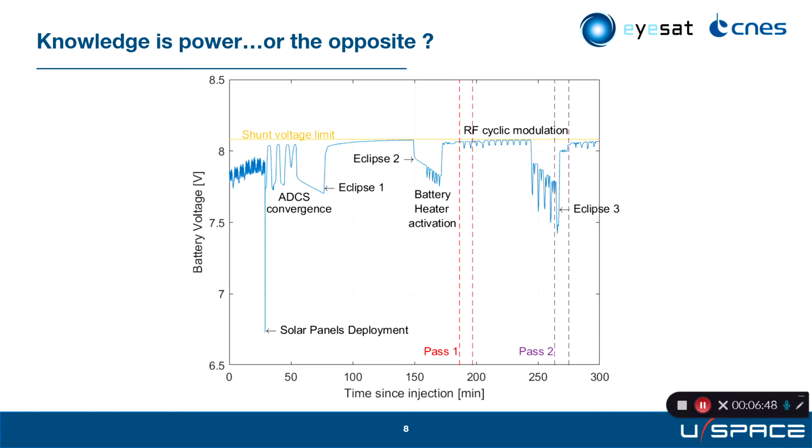Then we had a second eclipse. What is very interesting in this second eclipse is that the temperature went down inside the satellite, and so the battery heaters activated themselves to heat up the batteries. And then again, at the end of the eclipse, the voltage went up again.